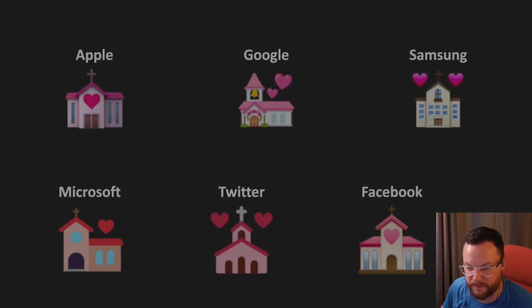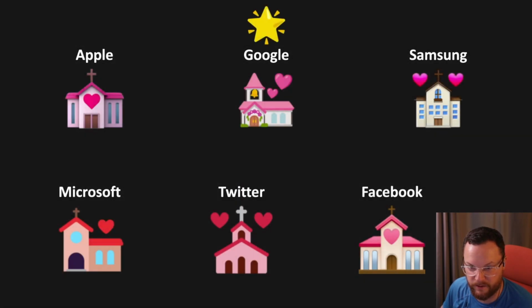All right, so today's superstar, I think, is very obvious. Google's is just adorable. It's the perfect little wedding emoji. Nice touch of foliage in the front. It's the only one that has handles on the door, but just the color scheme is so nice, and it's just a perfect little wedding emoji.